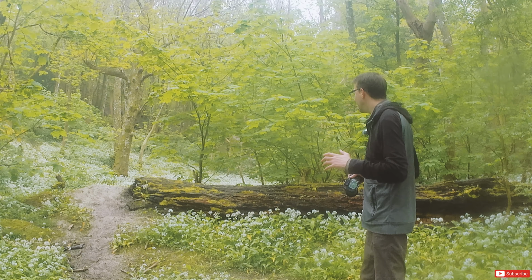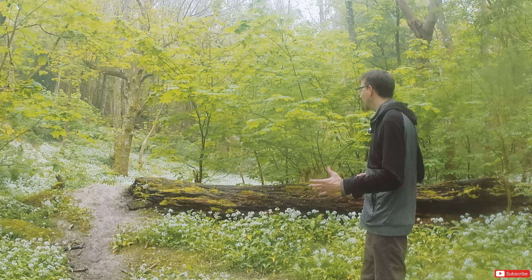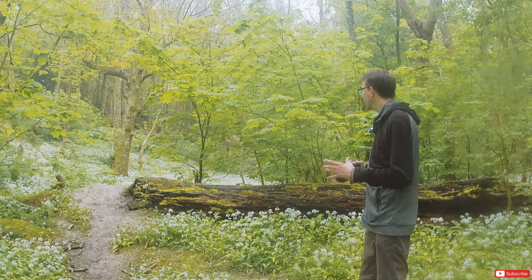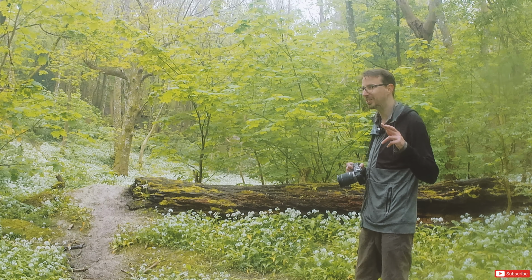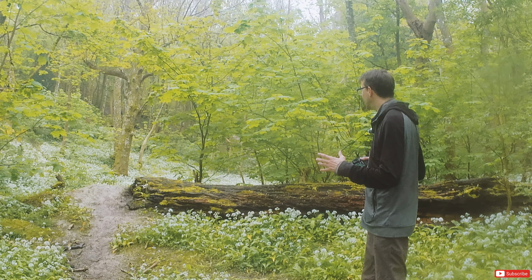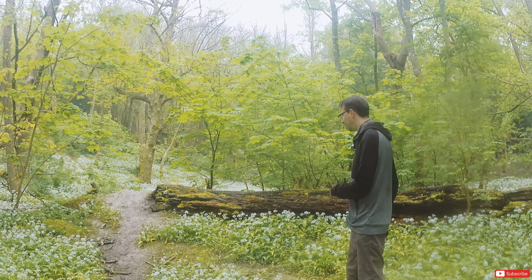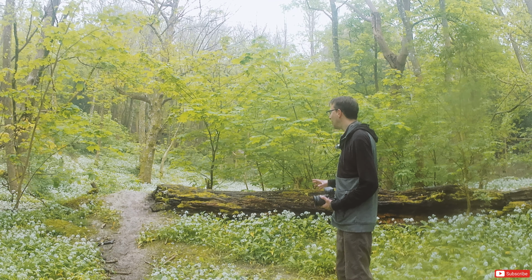So this scene, this amazing, this beautiful scene of wild garlic right here. Here's the last one I'm going to capture. You've seen a couple of my attempts, fingers crossed, I managed to get something. I mean, how could you not in this sea of green and white? It's this scene that I've got here in front of me. This is the one I want to walk you through.